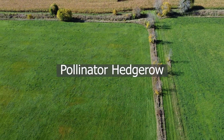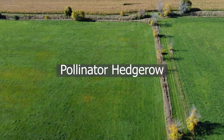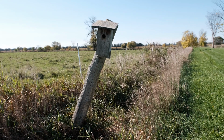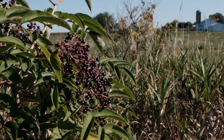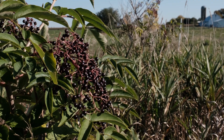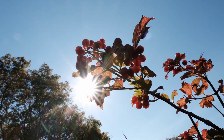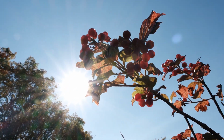So on farm, we decided that we wanted to do some hedgerow, and the choice that we took was a pollinating hedgerow. So not only will it be a bit of a windbreak, but it also will provide berries for the birds in the area. And in particular, the pollinators that I chose are edible berries. So things like chokecherry, high bush cranberry, these are the ones that were planted along here.